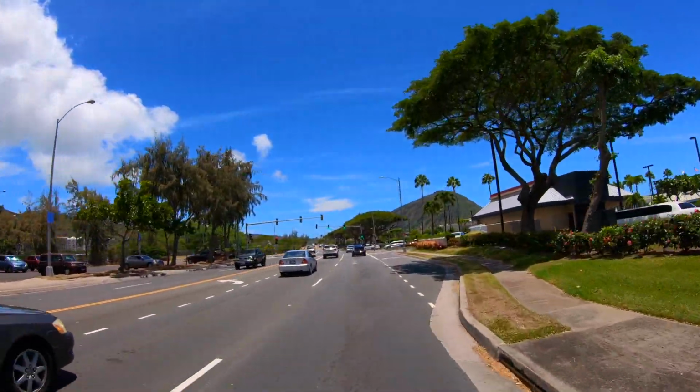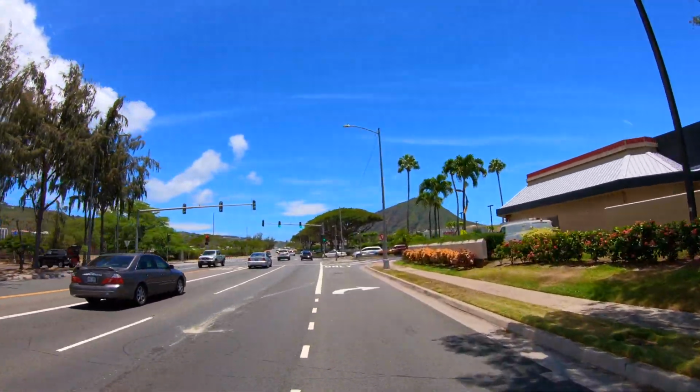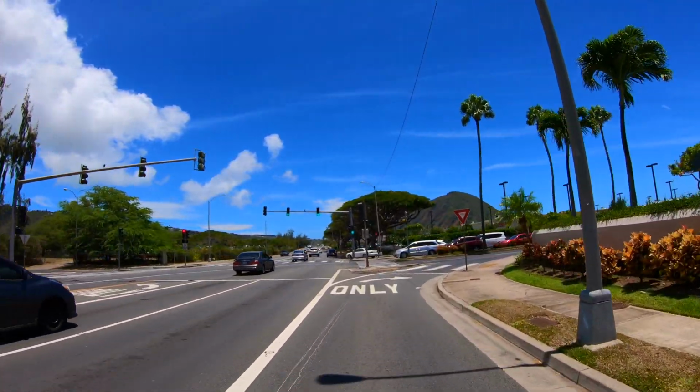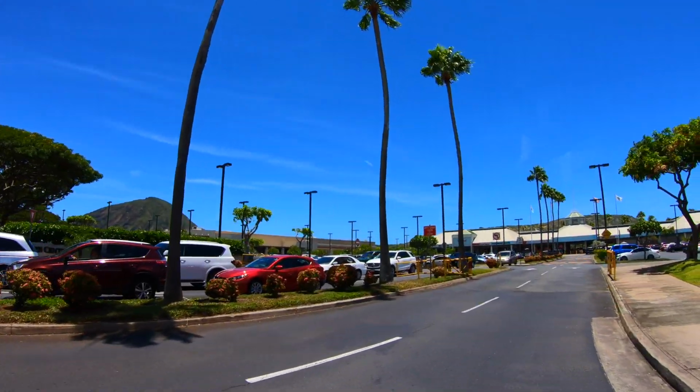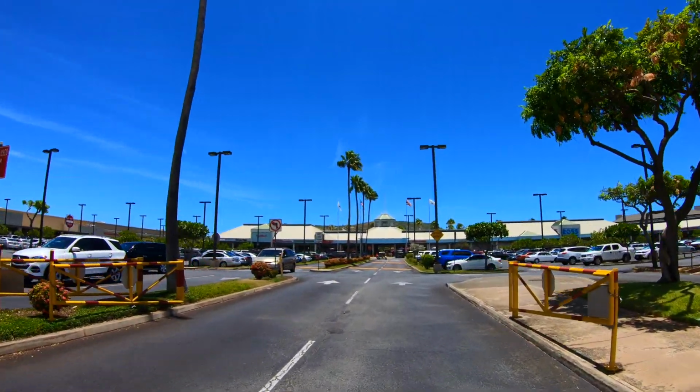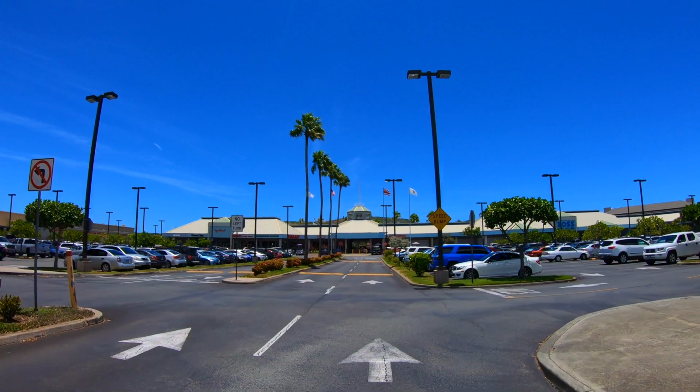Okay, so you want to get in this right lane here because this is Hawaii Kai Towne Center, where you also have Costco there. When you're turning in, Costco is there on the left. So you want to go straight down and then turn left.